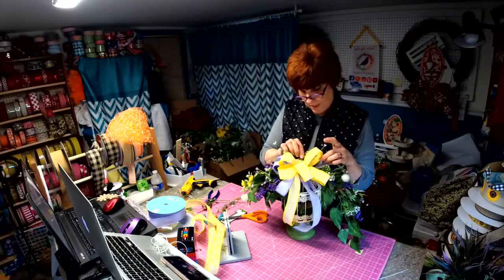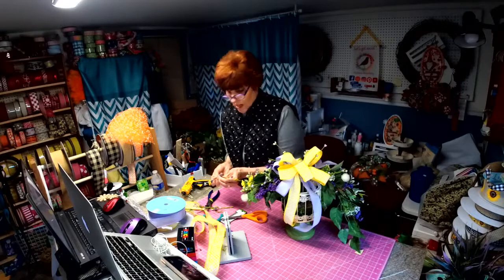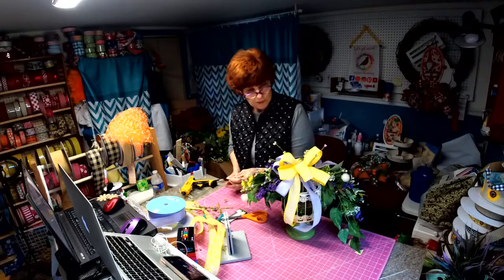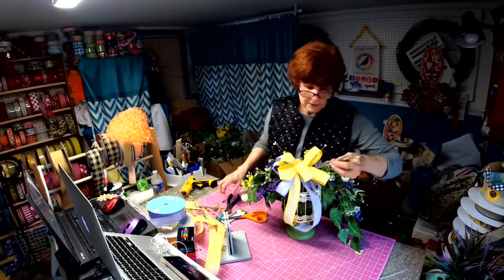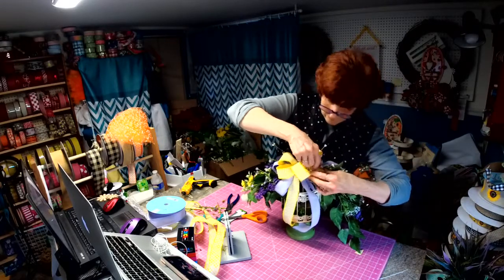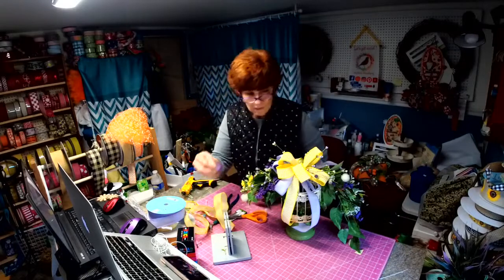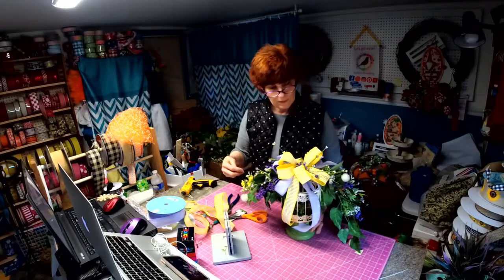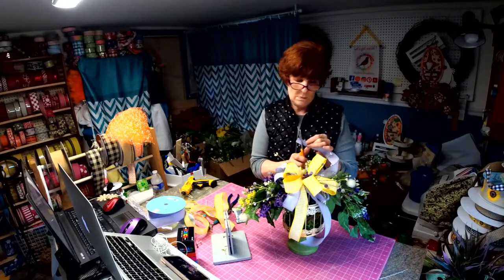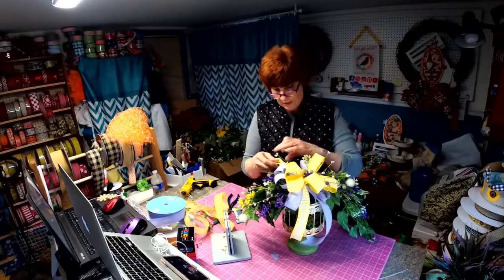Then I'll put some of this white in here. I'm going to sit back and look at it after I'm done. It's kind of hard because I'm kind of doing it backwards, but I can stick some stuff in the bow. I need some of these purple flowers up in there. Like, see? Look. See? Oh, yeah. I'll go at it when I'm done.